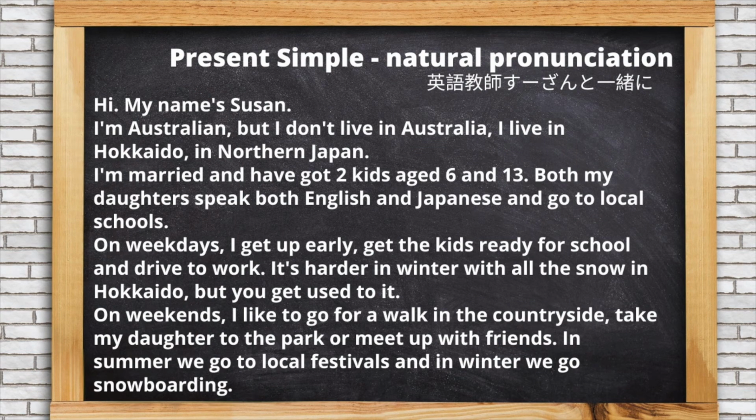Hi, my name's Susan. I'm Australian, but I don't live in Australia. I live in Hokkaido in northern Japan. I'm married and have got 2 kids, aged 6 and 13. Both my daughters speak both English and Japanese and go to local schools.